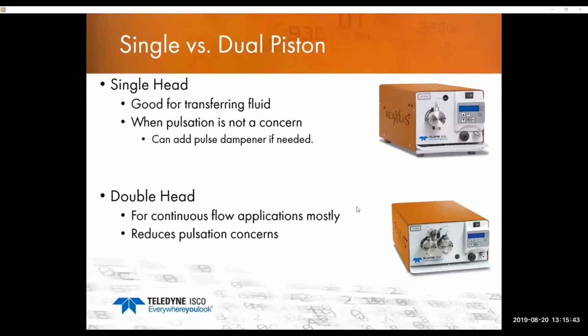Okay? So there are some key considerations when you're thinking about specifying a reciprocating style pump. For instance, a very interesting thing you have to consider is if you're going to use a single head or a dual head.